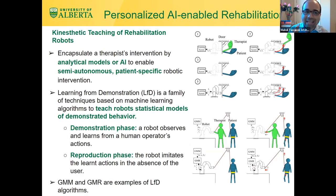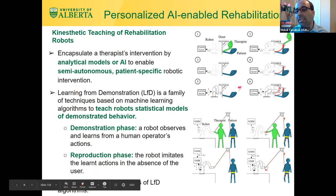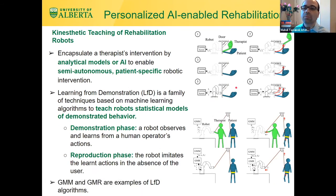Basically, we want to encapsulate the therapist's intervention and expertise through an analytical model or through AI more recently, and enable semi-autonomous patient-specific robotic intervention in future iterations of the same task. So there's going to be a demonstration phase where, for instance, a therapist collaborates with the patient to open a door, and the robotic system understands what the therapist was doing and reproduces that behavior in the second phase when the therapist is away and attending to some other patient. So that's the idea of learning from demonstration. Let me show you a couple of videos, and hopefully that then makes sense.